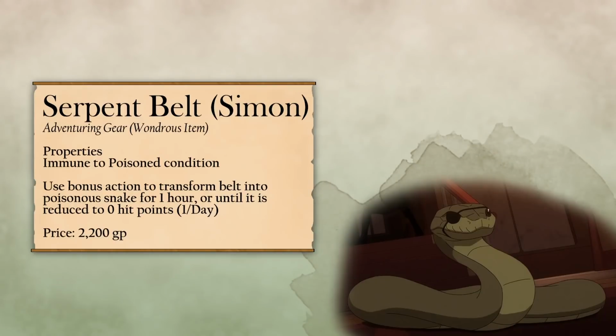The next of Vax's mini belts that we see is his serpent belt that he called Simon. You can use a bonus action to transform the belt into a poisonous snake for 1 hour or until it is reduced to 0 hit points. This can be used once per day.